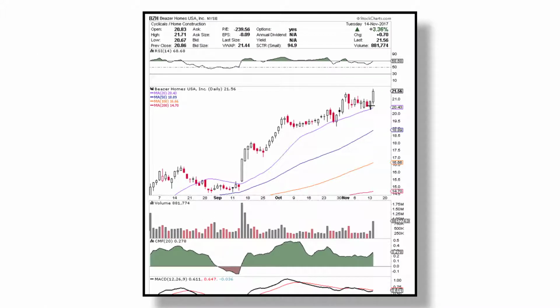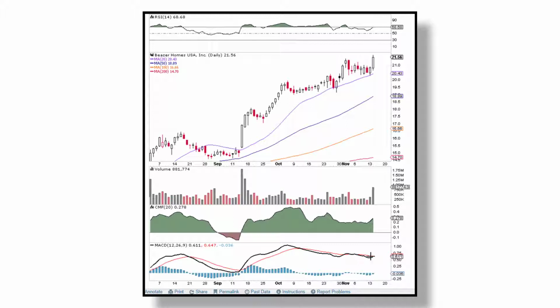Let's go to Beazer Homes, the second one on here. We can see actually there's a bull flag here. They're breaking out. They found some support here on the 20-day simple moving average. The 20, the 50, the 100, and the 200 are all rising. Nice bullish trend. We broke out of this flag pattern with increased ease on expanding volume, positive Chaikin money flow. The momentum, although it was slowing here, we're in a consolidation. We are showing signs that it's going to curl up, and the RSI is breaking out there.